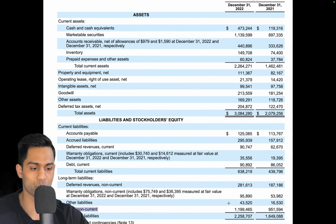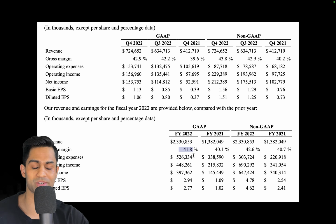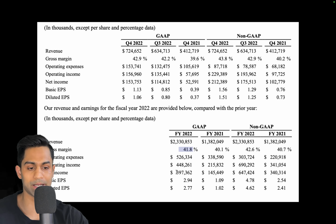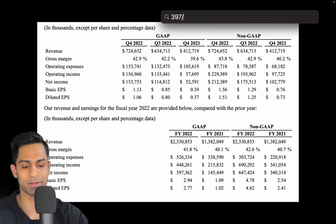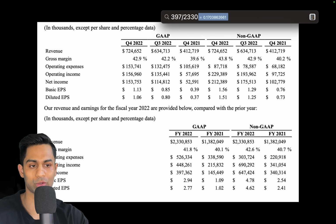Now, moving forward, this right here is going to be the expectations. Before we get there, just a quick reminder on the margins. Margins have been pretty strong for the company as well, at over 41% gross profit margins as of fiscal year 22, and net income sitting at just under 400 million. So if you do the math, 397 divided by 2330, we're looking at 17% net income margin for the business as well.